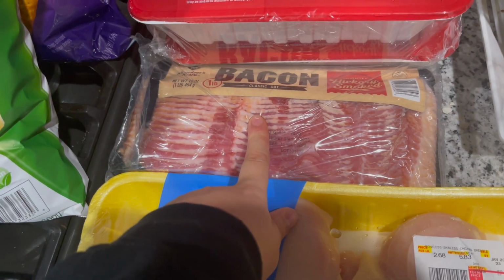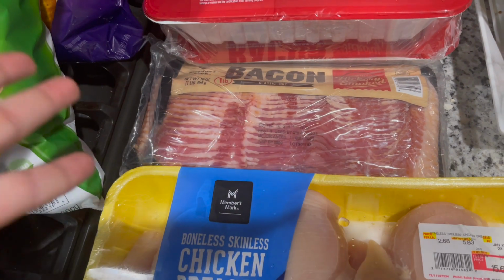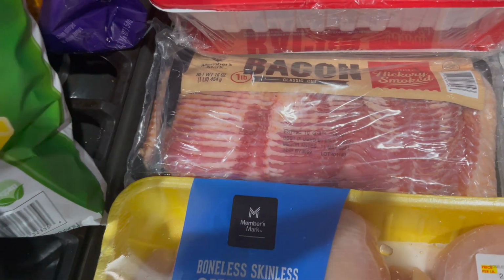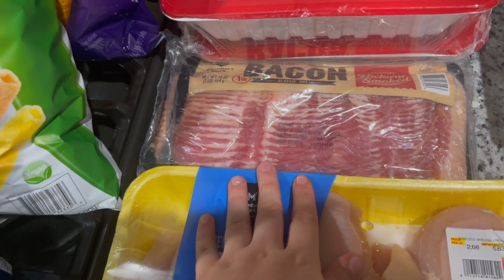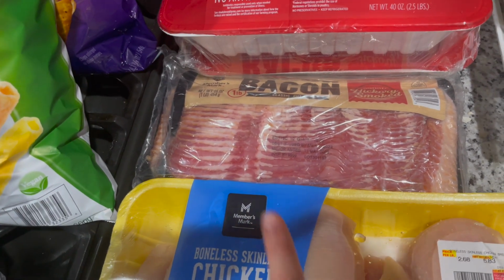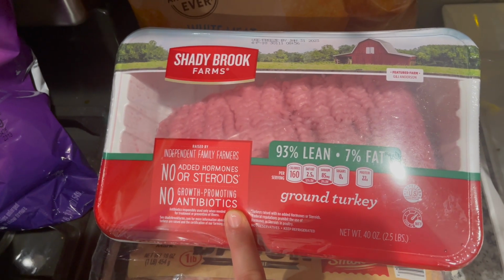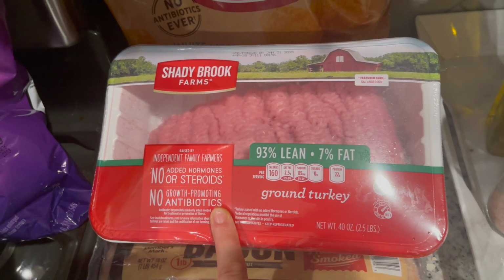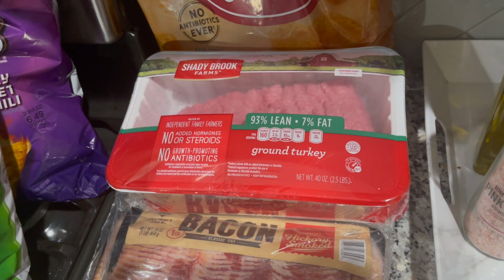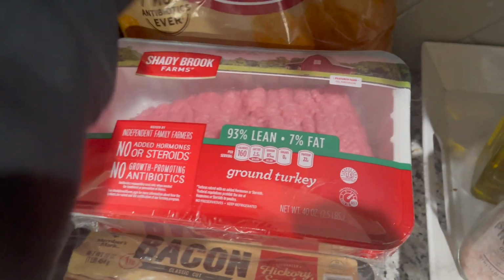Bacon was a phenomenal price. It was $10 for 3 pounds of bacon, which I love the Member's Mark bacon. It's great quality. It's not irregular bacon, so it's not that much fat. And for that price, y'all, I had to get it. So turkey's still a little bit up there. This was $19 for 5 pounds, which it used to be like $15 for 5 pounds. So, you know, we're still in that higher price point, but still needed ground turkey.